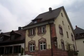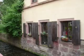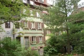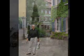And here we are in Freiburg. Quite an interesting town. Some of the buildings dated back to the 1400s that I saw, and this is a little canal that goes right through the center of it. It's very amazing.